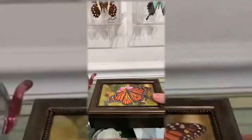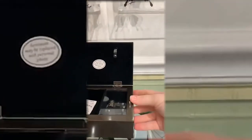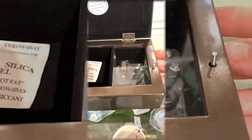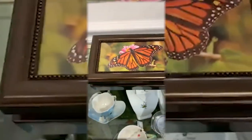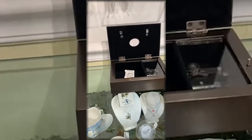It's really pretty, very well made, and you can watch it work. And then, if you want to, you can take the monarch picture out and put your own picture there. It's a pretty song. I'm sure one of you guys will recognize it.